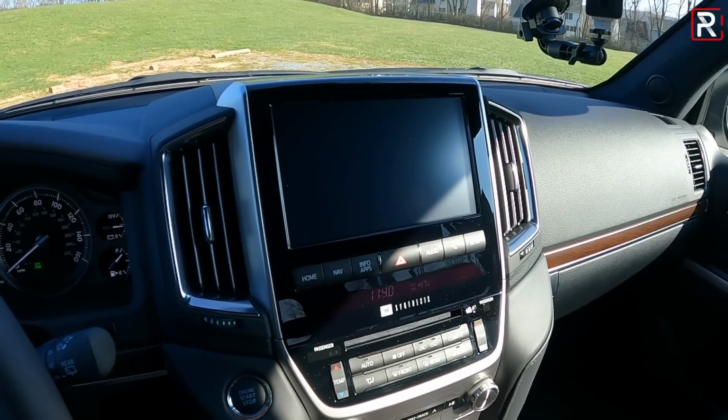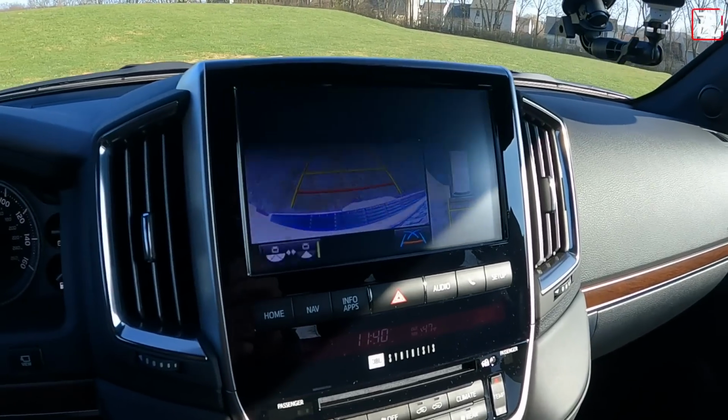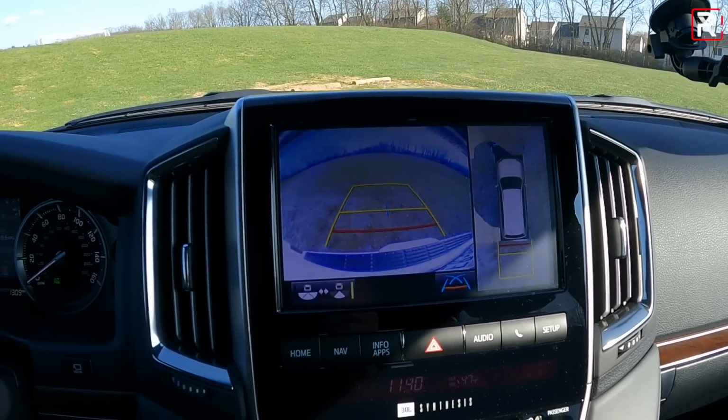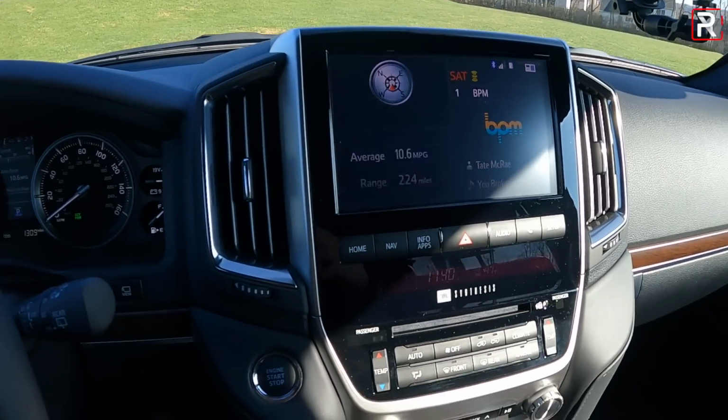When I put the vehicle into reverse, you can see it does have a nice 360 camera, and it looks like they've actually sort of tried to improve the graphics, but it still doesn't look great, especially on their flagship SUV. I think Toyota, again, needs to continue to work on that.